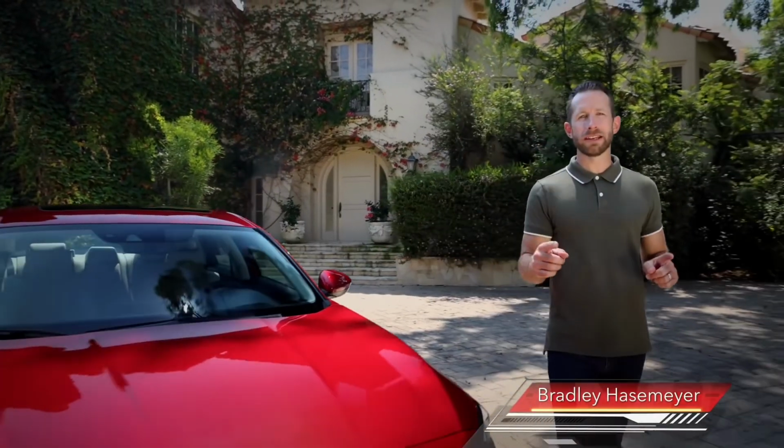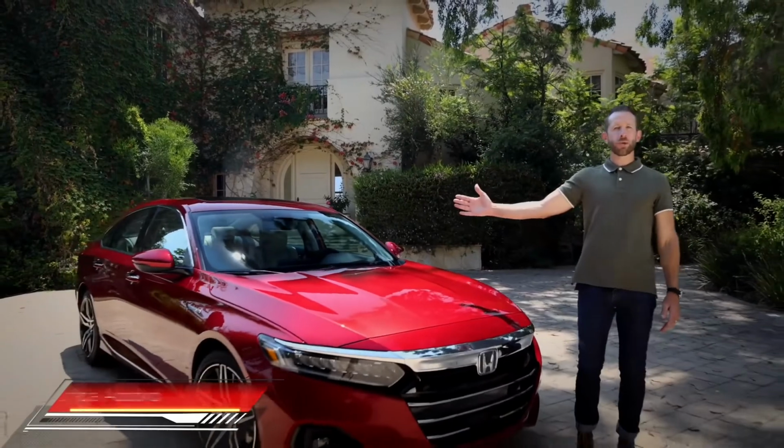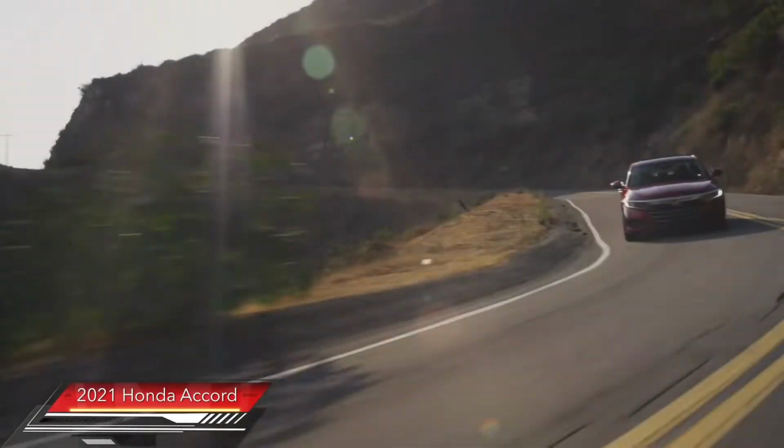Hey guys, I'm Bradley Haselmeyer, and today I'm here to tell you everything you need to know about this, the refreshed 2021 Honda Accord.